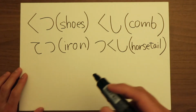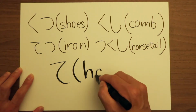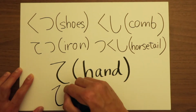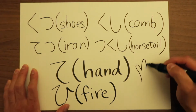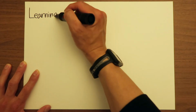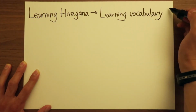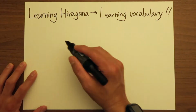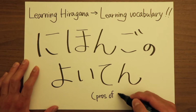There are also words that are only made up of one character. For example, te means hand, and hi means fire or day. See, learning hiragana is also learning Japanese vocabulary. This is probably one of the pros in learning Japanese as compared to English.